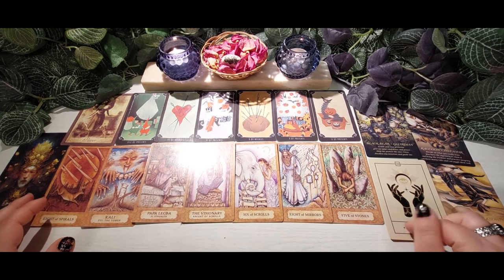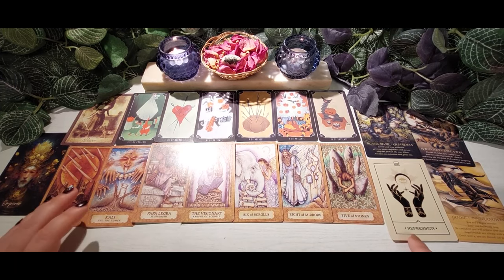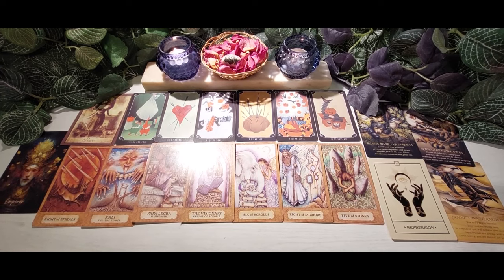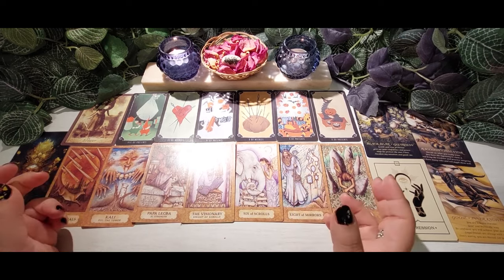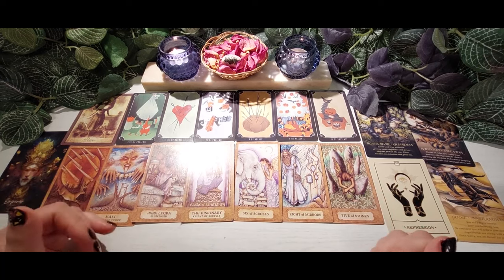And we also have this really strong energy of repression. So I was going to say that we have a lot of strong Saturn energy, and the repression card kind of reinforces that. We also have that with the Ten of Pentacles, which is very much Saturn, and also the Emperor card is very Capricornian, Saturnian. So this is a distinguished, mature sort of energy with this person that comes through.